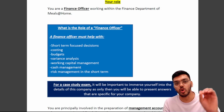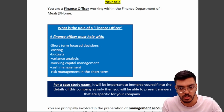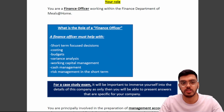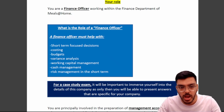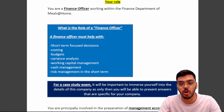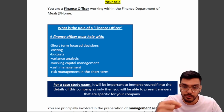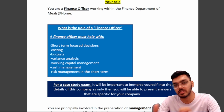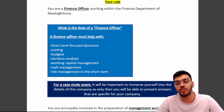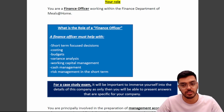Now, a finance officer is generally a person who deals with short-term focused decisions, preparing costing, preparing budgets, helping to analyze, helping to look at variances, working capital, cash management, risk management in the short term. These are the roles that generally define the job of a finance officer, and this is further mentioned by CIMA to be the roles of a finance officer, which means if you look at these remits, these are nothing but parts of your E1, P1, and F1 syllabus.